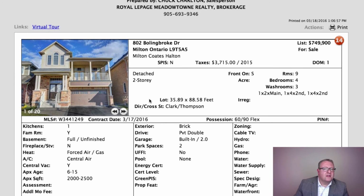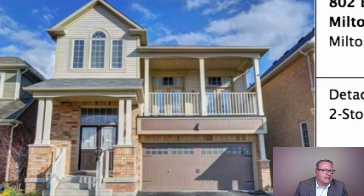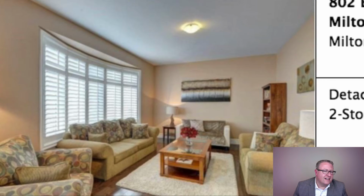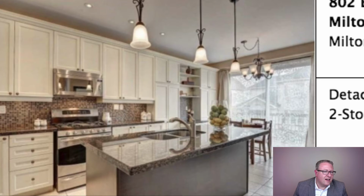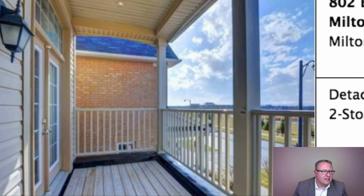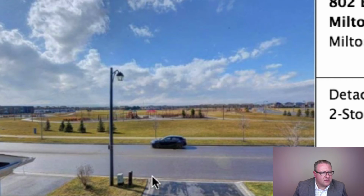802 Bolingbroke is $749,900. This $49,900 stuff is killing me. $750 is I think a much better option. 2,300 square feet. It's called an Upland model. They've done a nice job with finishes. Pot lights in the kitchen. You've got your walkout here to the deck. I believe in front of here you've got a pretty nice view. So that's what you see directly in front of you.